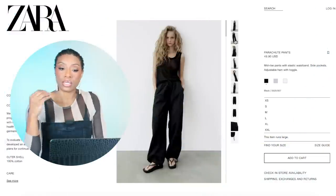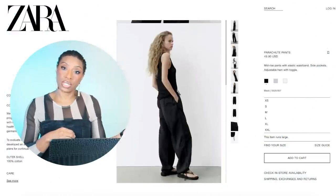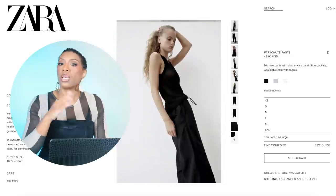Now, Zara also has a pair. I just want to throw these in there in case your size isn't available at H&M. These are $50. They're called the parachute pants. They come in three colors.